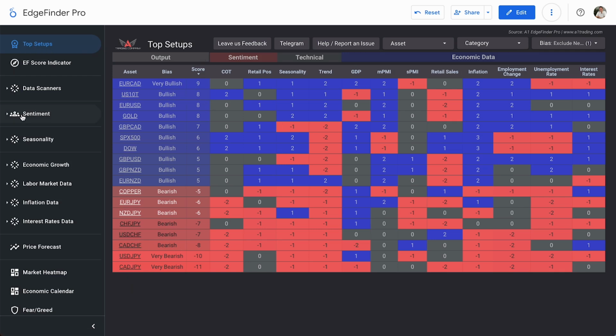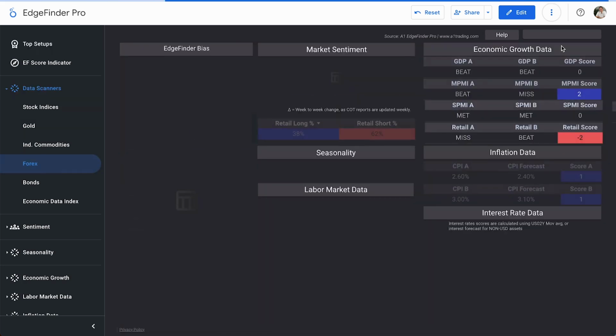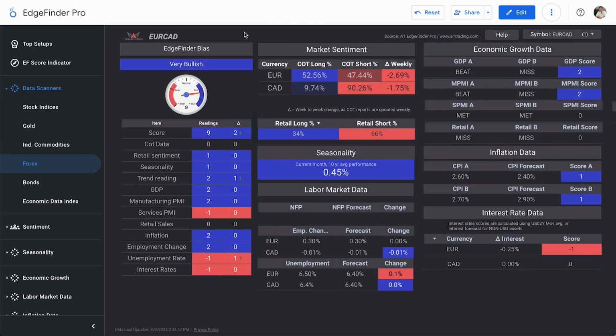And we'll start off like we normally do by taking a look at the bullish one first. So let's take a look at EUR CAD. And here we are, EUR CAD, very bullish bias, score of +9. COT data is a score of 0, and retail sentiment a score of +1. Taking a look at that COT data, we see that the euro overall is pretty much 50-50 when it comes to long and short positioning. 52% long, 47% short. It's way too close to call it one way or the other.